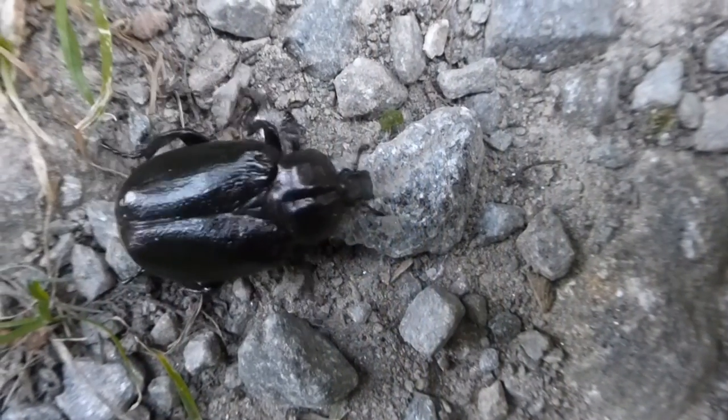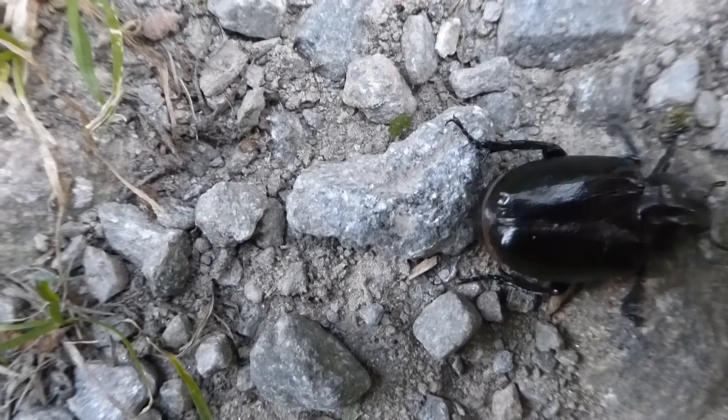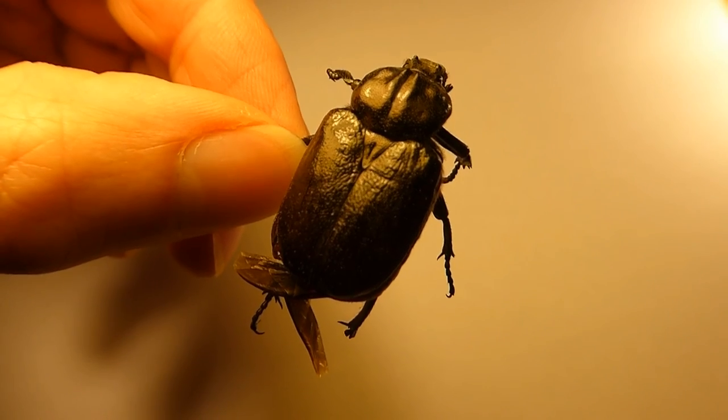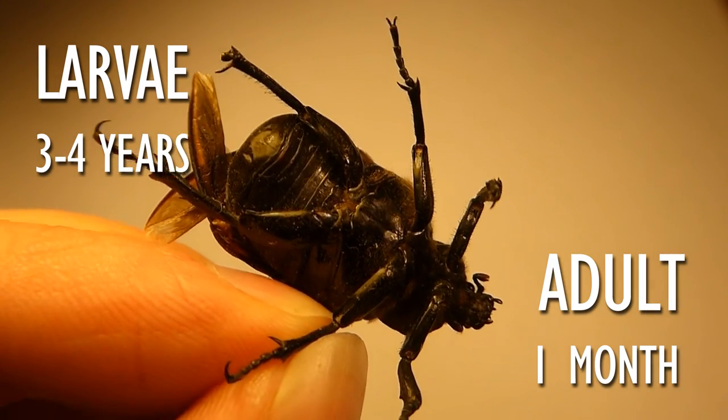The biggest chance for you to come across an adult is from July to September. I spotted it again a couple of days later, yet this time it was dead. They spend 3 to 4 years as larvae, but as an adult they only live about a month.